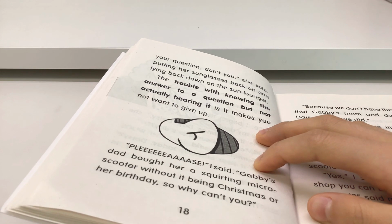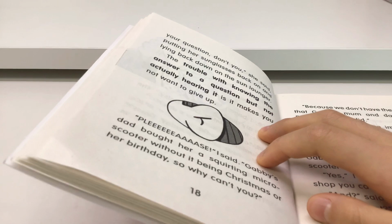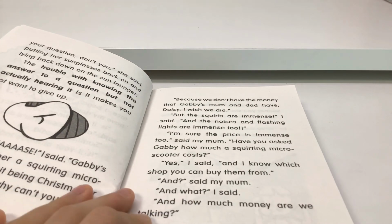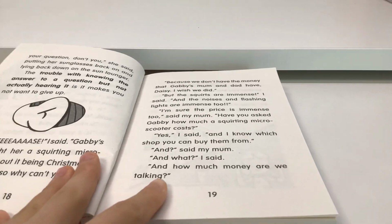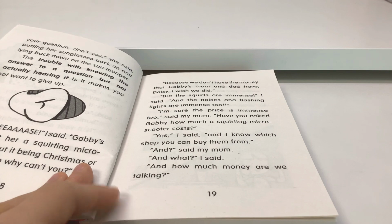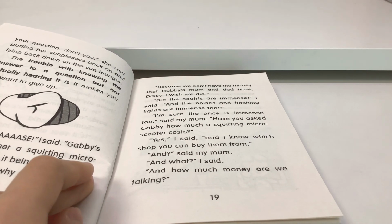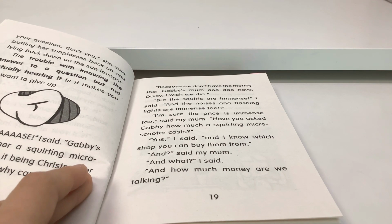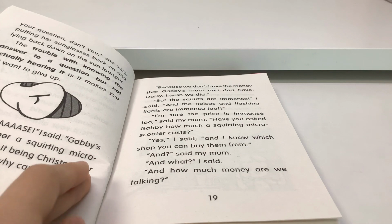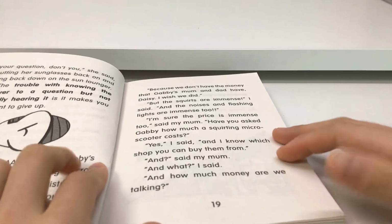"Please," I said. "Gabby's dad bought her a squirting microscooter without it being Christmas or her birthday, so why can't you?" "Because we don't have the money that Gabby's mom and dad have, Daisy. I wish we did." "But the squirts are immense," I said, "and the noises and flashing lights are immense too." "I'm sure the price is immense too," said my mom. "Have you asked Gabby how much a squirting microscooter costs?" "Yes," I said, "and I know which shop you can buy them from." "And," said my mom. "And what?" I said. "And how much money are we talking?"